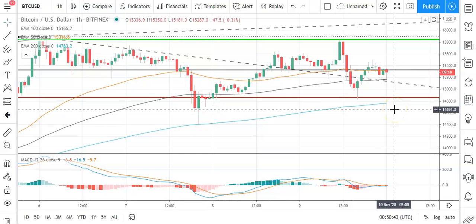We're looking at Bitcoin, Ethereum, Litecoin and Ripple's XRP. We'll be viewing the MACDs, the moving averages and the day's support, resistance and pivot levels. It is Tuesday, the 10th of November.